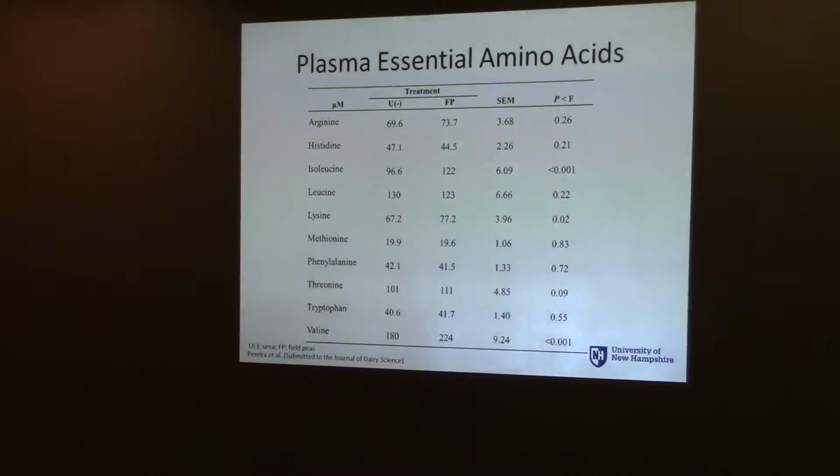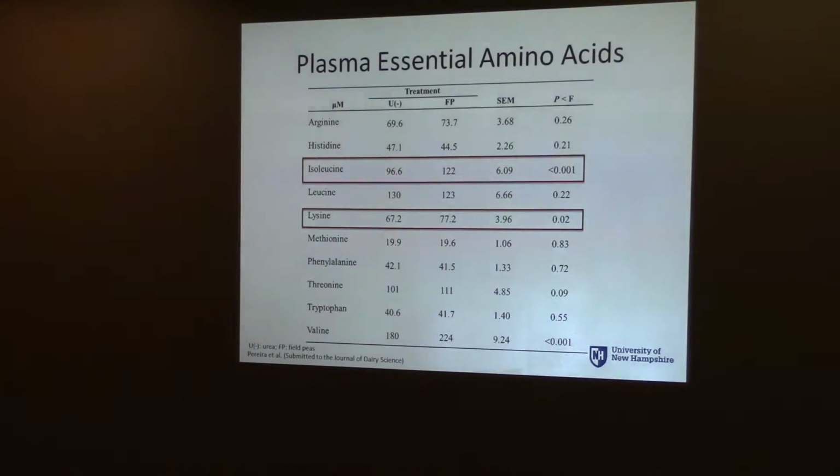So you looked at the essential amino acids, and 2 points here that I want to emphasize. Some of the amino acids in the plasma, like isoleucine, which is a branched chain amino acid, an essential amino acid, lysine, which is one of the most essential amino acids for dairy cows, and another branched chain amino acid here, valine, all of those were higher in the field peas when you compare to urea, and that may be related to the increase in milk protein yield that I showed in the previous slide.